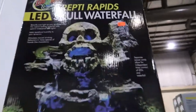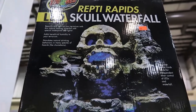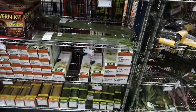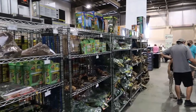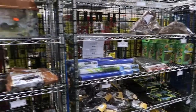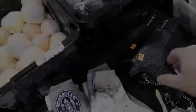Ooh, look at that. That is awesome. But yeah, so make sure to do your research. You can't just pick up a reptile, throw it in a tank and think it'll be okay. They're much more fragile than you think.